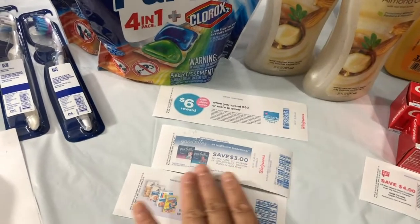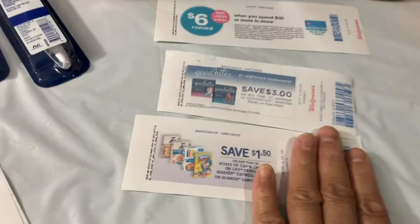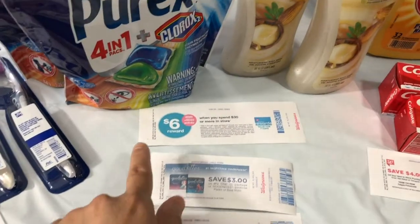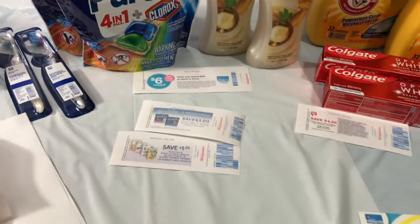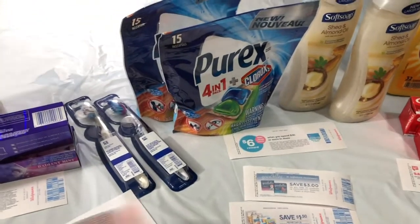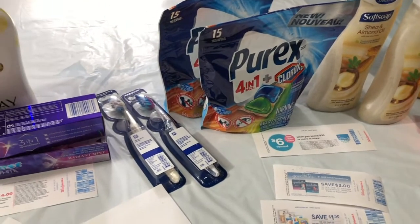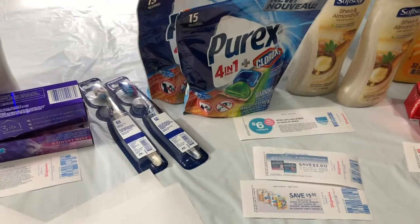And then I got some Walgreens coupons. This one is for the Good Night Pampers, and this one is for the cereal. And then I also got another spend booster, but it's very rare that I use the spend booster because it's very confusing for me, and sometimes I cannot plan my spend booster very well.